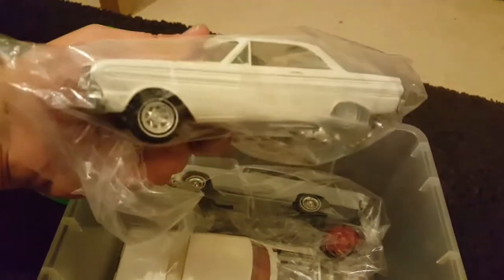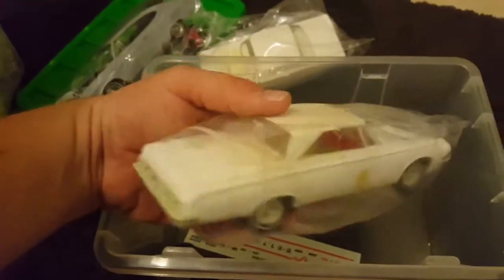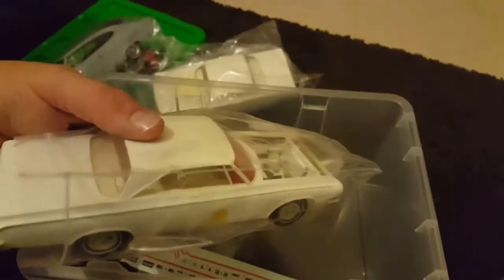Some 64 Falcon AMT kit, hard top. That is a Johan 65 or 66 AMC Marlin, I think it's a 66, not sure. And that is a Johan 64 Dodge Polara. Again, these are all rebuilders. I know it'll get done at some point. You might have seen that Marlin actually was in an old video of mine from a while back.